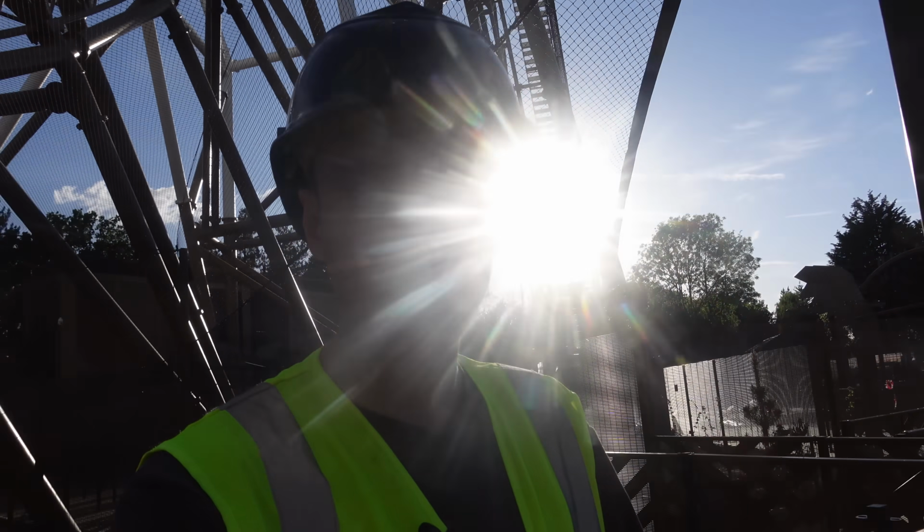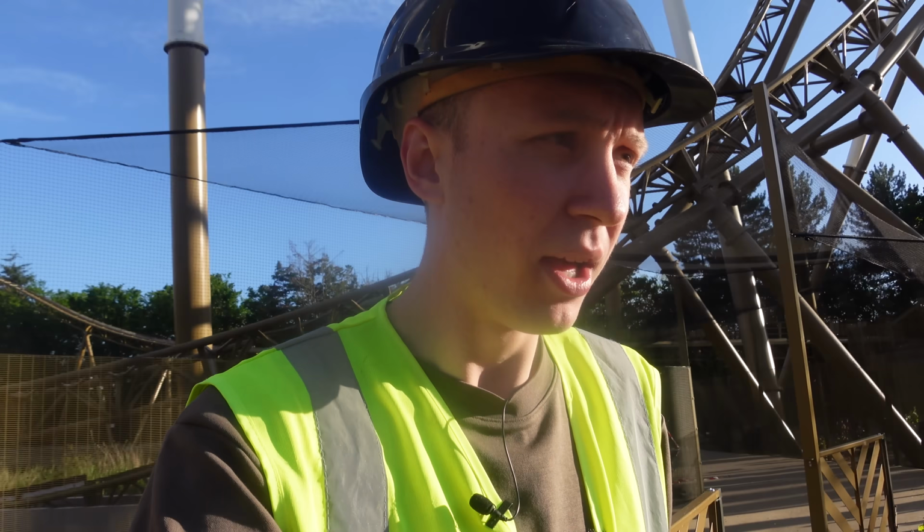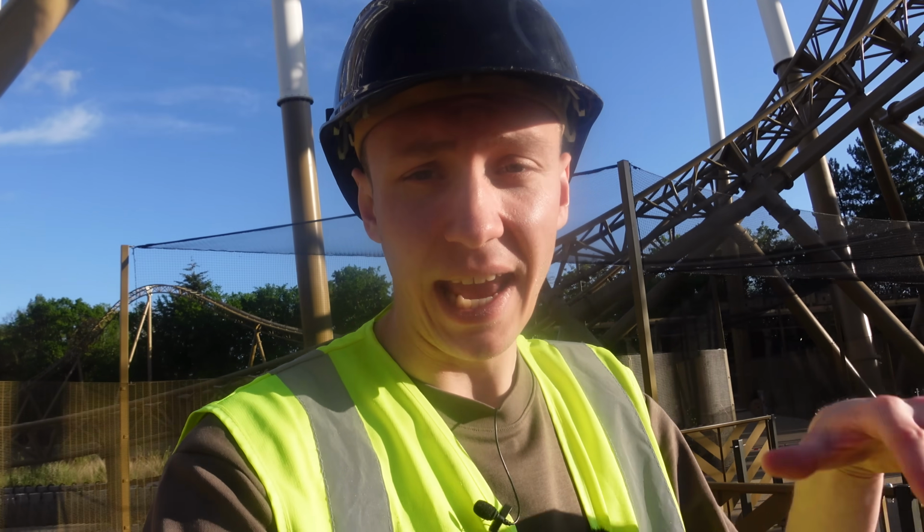There will be a test seat here in the area, so you will be able to sit in that, obviously, before you queue up, to test if you will be able to fit in one of those seats.